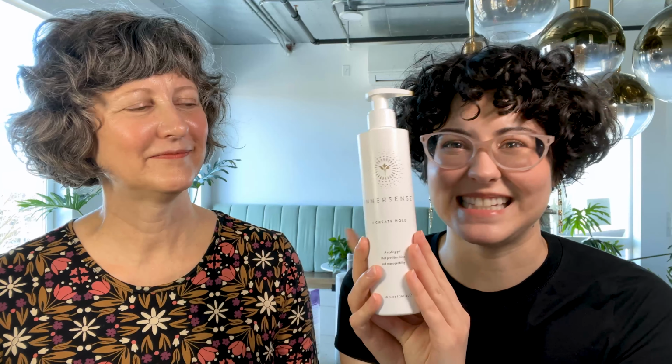Okay, great. So the alternative to this Target drugstore gel is the Innersense I Create Hold. So I use either one or the other gel. I find that I get quite more consistent results with this gel, but it's also nice to have that affordable option as well. This one has honey in it, so it's got nicer ingredients and I just enjoy it more. It's also acne safe. But that's everything that I use on my hair.